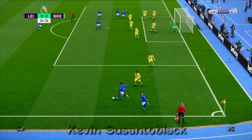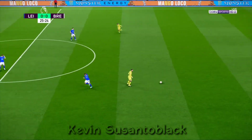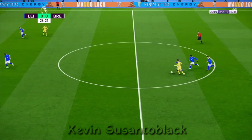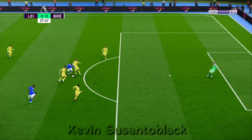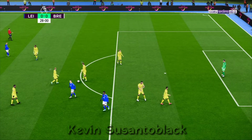Tielemans with the short one. Played forward. Forward. Who does he try from here? And that's the end of that. It all started well enough. Yeah, he's pulled him up for that challenge.